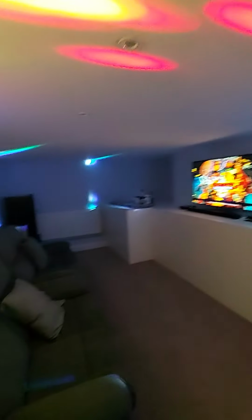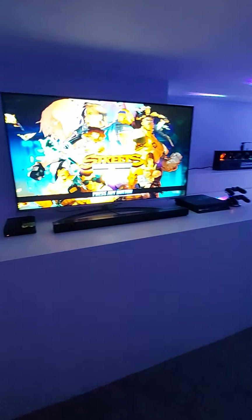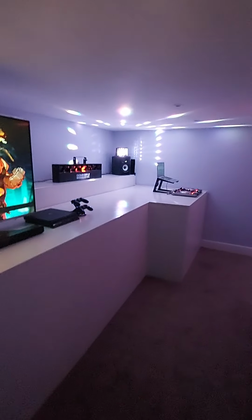And again, this has been a really successful build, from start to finish. We got heating in here. It's lovely and warm. There's the bar, the games, the movies. I couldn't be happier with how it's turned out.